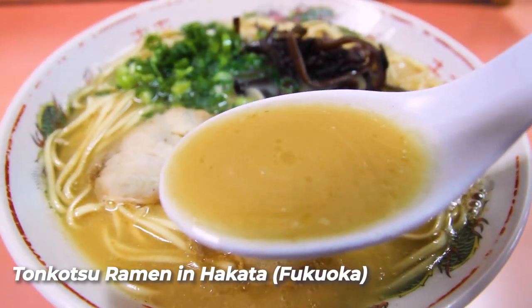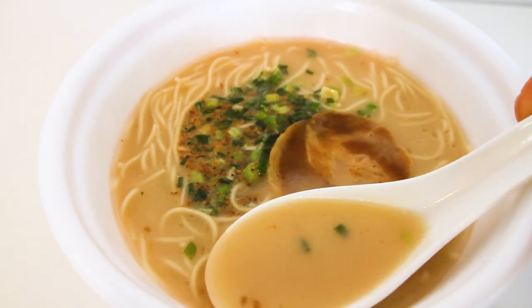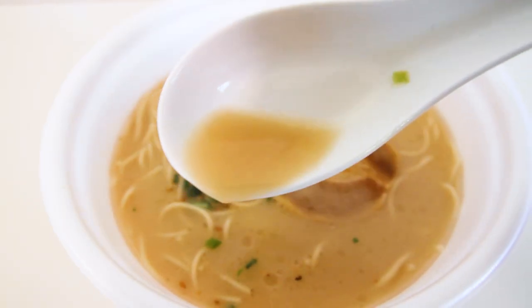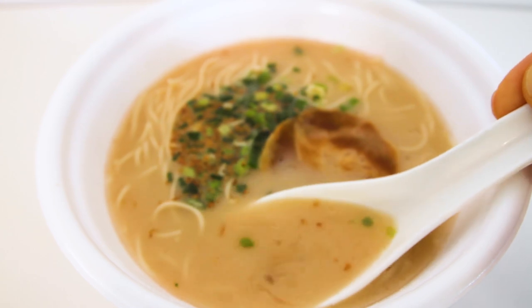Here you get a beautifully strained soup. It's so full of that pork flavor, even a little bit of that stinky funk, yet it still hits you in a very gentle way. Just such a quality tonkotsu ramen in instant ramen form, just like you get in Hakata.